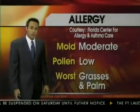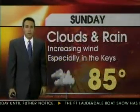Allergy, moderate on the mold, pollen low, the worst offenders, grasses and palms. And for Sunday, more of the same, increasing wind, clouds and rain, some occasional Wilma squalls, especially in the Keys, and a temperature of 85. And of course, the day that we could have the worst impact, as we were saying, will likely be on Monday. All right, David, thank you.